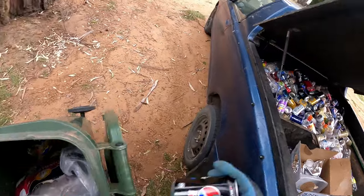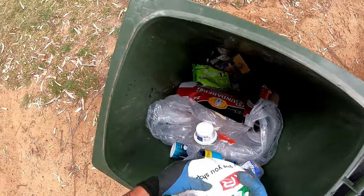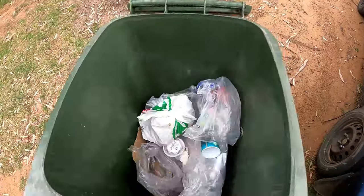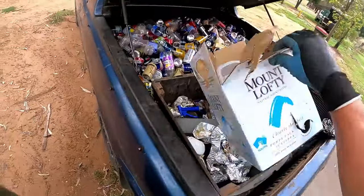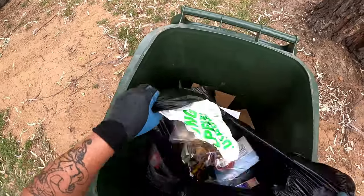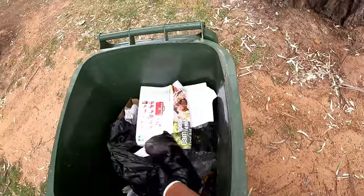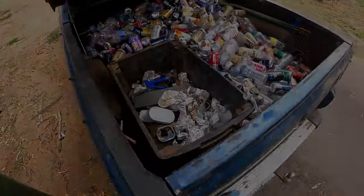Have a look at that Woolworths bag. I think it's a Woolworths bag in there. One there. That's it. That is it. Yep. Have a look in that. Definitely nothing there now. On to the next one.